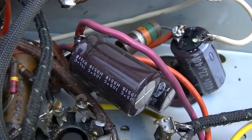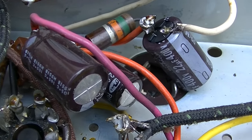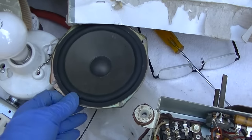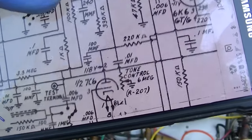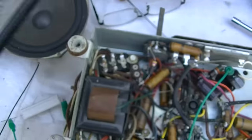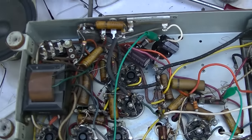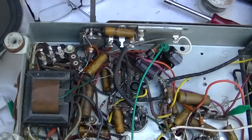All right, pretty sloppy, huh? But you know what, you can't lose with 22s. Since our field coil is missing, I have a 560 ohm speaker. I'm using this driver right here. Let's see what they call the field coil. They call the field coil a 650 ohm. Okay. Here goes. We're going to do some voltage checks here. I don't know if it's going to work or not. Have my doubts.